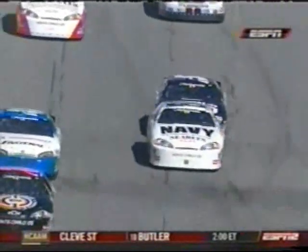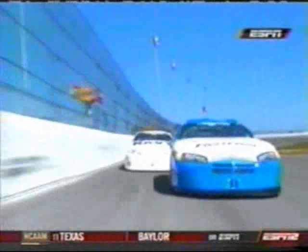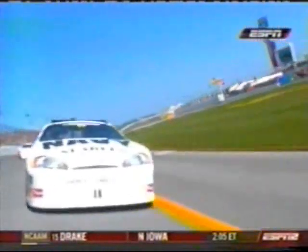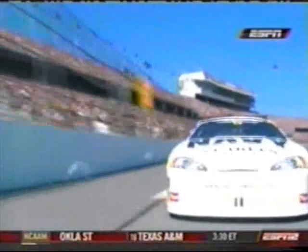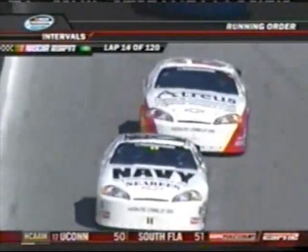He's driving it hard. There's no doubt about that. Goes on and makes the pass there with his boss helping him. So if he's trying to impress him, he's doing a pretty good job so far. But it looks like he might be just a little bit on the free side there. Yeah, that might be from trying to run the same setup that Junior has, but he might not be ready for that yet. Junior has figured out exactly how far he can take it with his setup here. So Brad might have to adjust on that a little bit, but he's doing a great job.